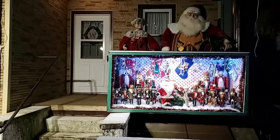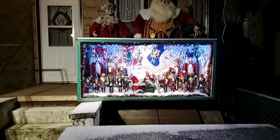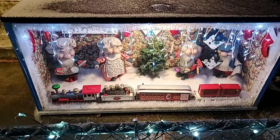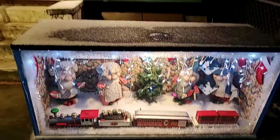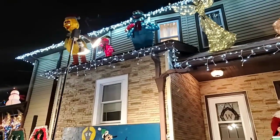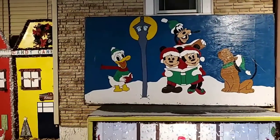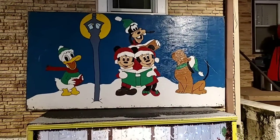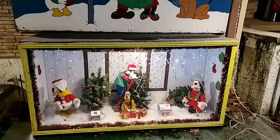They're also on Facebook. But got Santa and Mrs. Claus, full-size edition. And the nutcrackers. And down here we got the little gnomes doing a little jig. Got a Santa train in there. Up on top, we got the angels and Cookie Monster, Elmo, Big Bird. And of course, everyone's favorite, Mickey and Minnie. The lovely Disney couple. And below them, I think those are supposed to be animated, but they're not working right now. I think Goofy moves up and down the ladder, maybe.